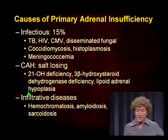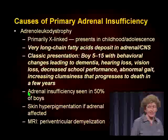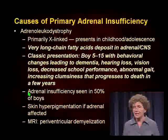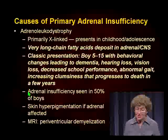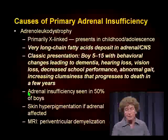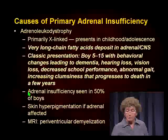Infections can cause it, CAH, infiltrative diseases. But that adrenoleukodystrophy, again, very long-chain fatty acids, which you can measure. And it's a boy, 5 to 15. They start having school problems, behavioral problems where they had been okay, dementia, vision loss, clumsiness, and again, adrenal insufficiency in 50%. And if you do an MRI, they have the periventricular demyelinization. But again, those very long-chain fatty acids get deposited, and that's what causes all their problems.